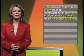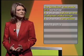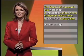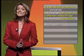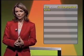Well, as we heard, it's a violin with incredible sound quality. The quality of the sound is excellent. One reason could be its shape. The shape of something is its physical form.